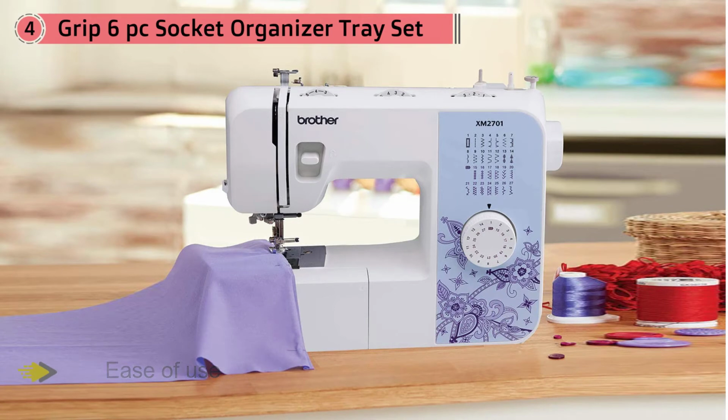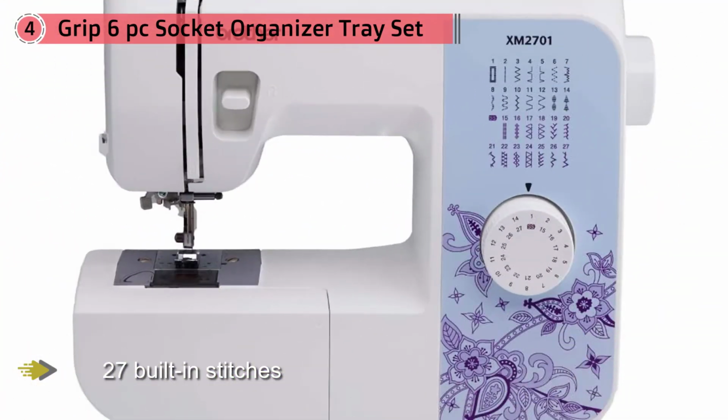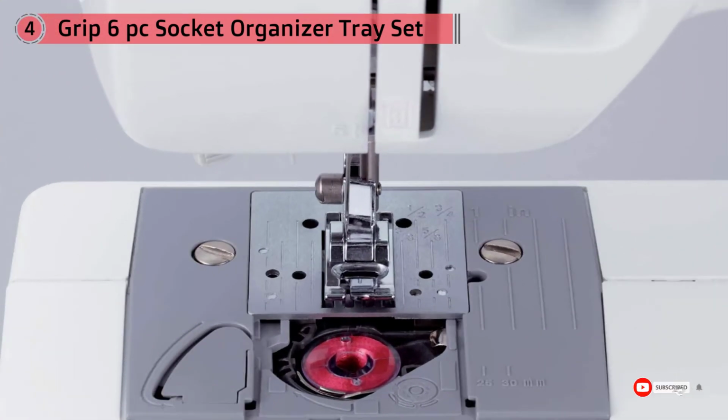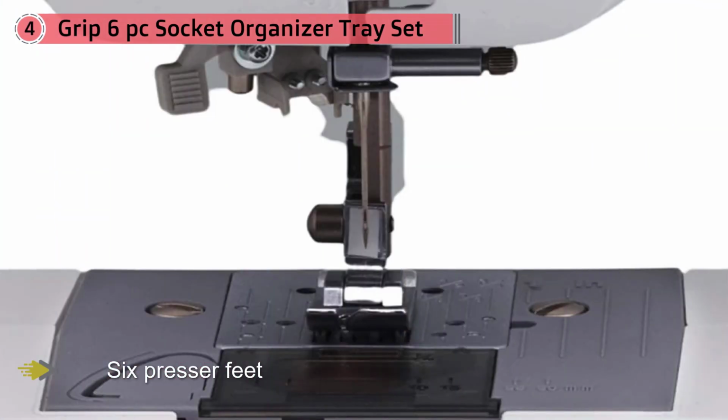This mechanical sewing machine includes 27 built-in stitches, a 1-step buttonhole, and 6 presser feet, all of which give beginners a few more options without being too overwhelming. This compact Brother has several beginner-friendly features, including a dial control stitch selector, a top-loading, automatic winding bobbin, an automatic needle threader, and a free arm that makes cuffs, sleeves and other curved fabrics easier to handle.